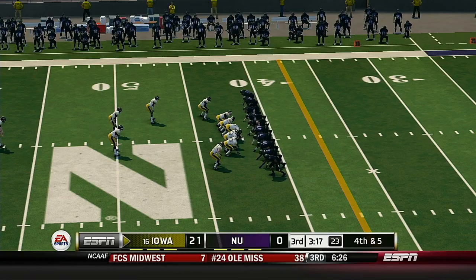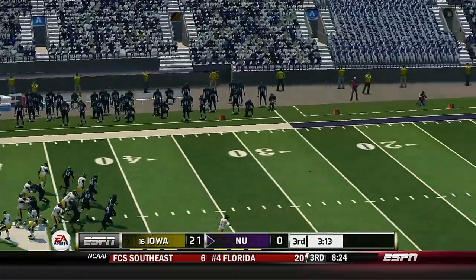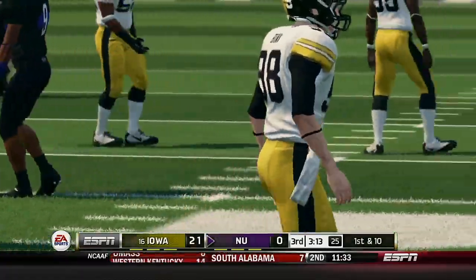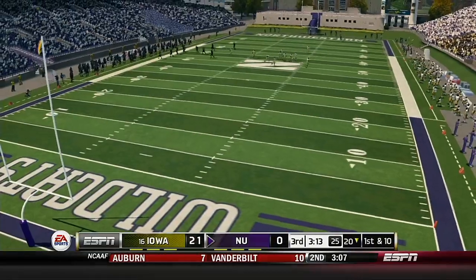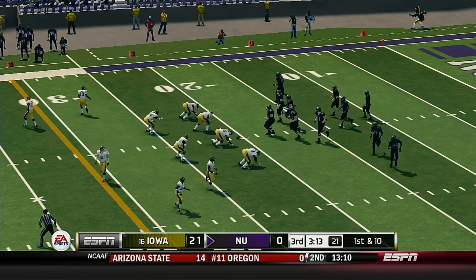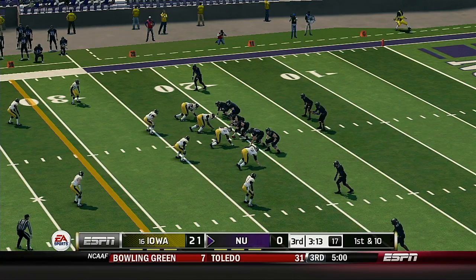Everybody up close. It looks like they're coming after this kick. It's away. Short punt. There's got to be some sense of urgency to this offense right now. They don't have the luxury of wasting drives if they want to get back in the game.